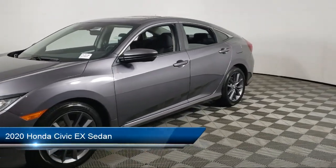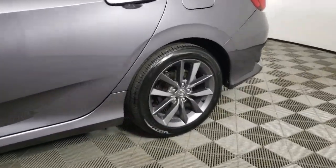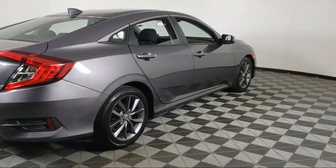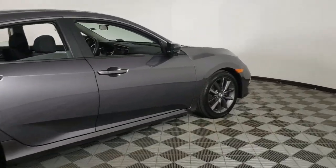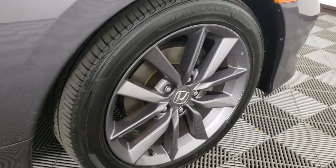Here's a look at another one of our great vehicles for sale, and it comes equipped with heated front seats, rear view camera, auto high beam headlamp control, Apple CarPlay and Android Auto, keyless entry, alloy wheels, rear spoiler, electronic stability control, outside temperature display, speed sensing steering, and has less than 30,000 miles on the odometer.